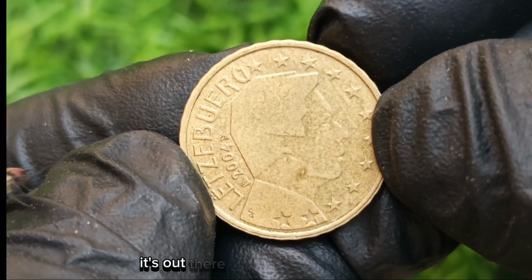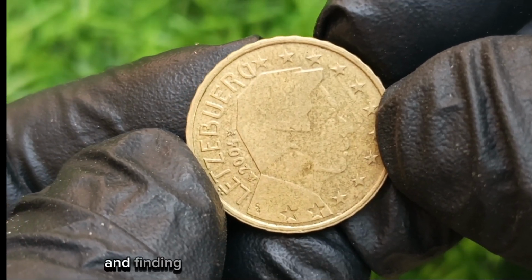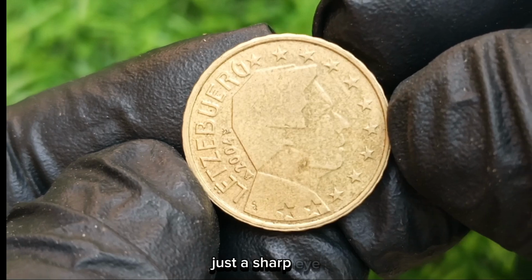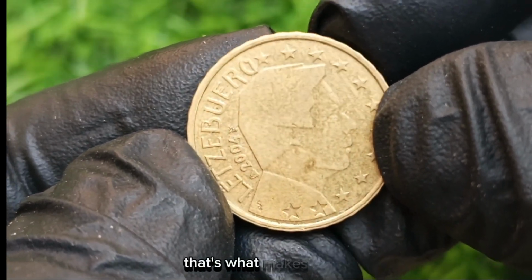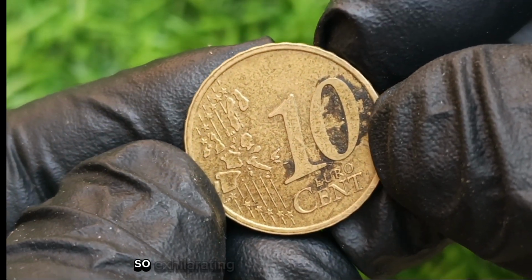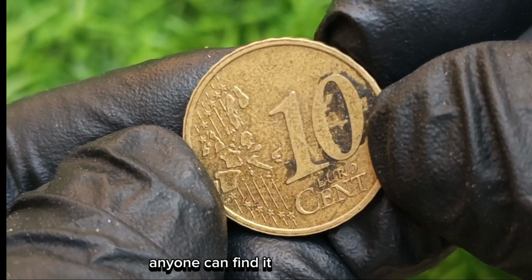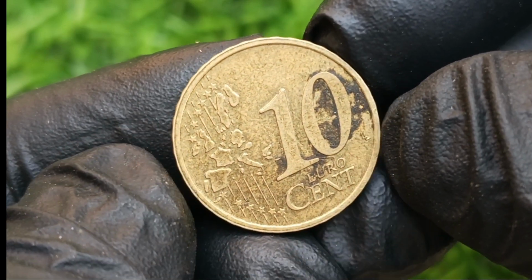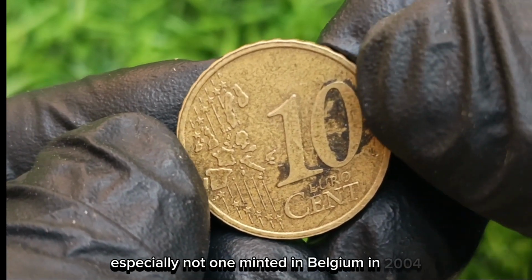It's out there, perhaps in your country, your city, your drawer, and finding it doesn't require a shovel or a map, just a sharp eye, a bit of knowledge, and a belief in possibilities. That's what makes coins like the 2004 Belgium 10-cent piece so exhilarating. It democratizes destiny. Anyone can find it.